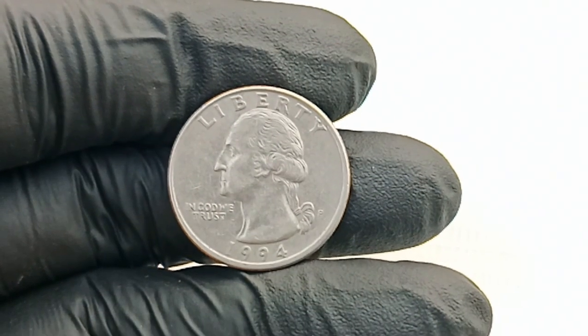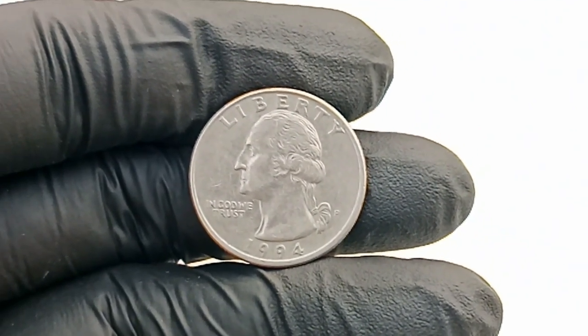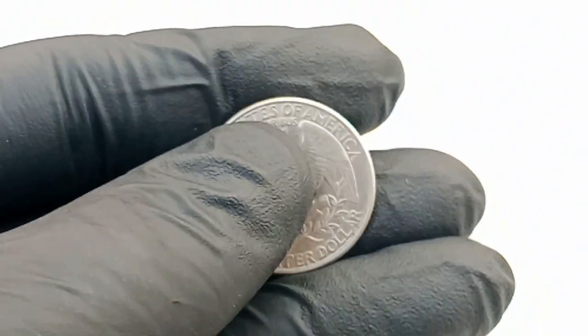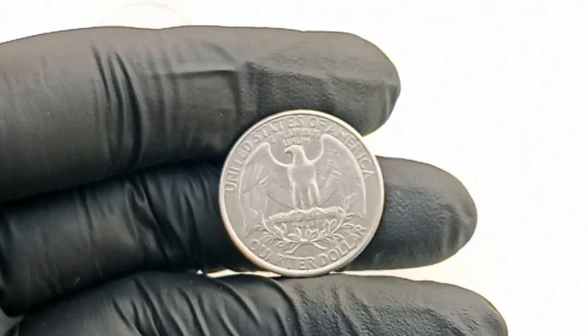The rarity is not simply in the error itself but in the combination of factors: the type and severity of the errors, the particular year and mint, the poor chances of survival through circulation, and the remarkable condition in which the coin appears to have been preserved.